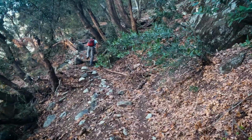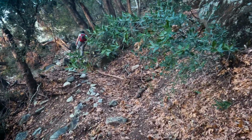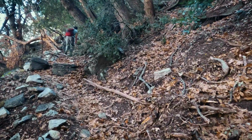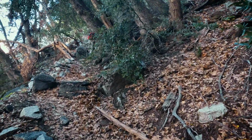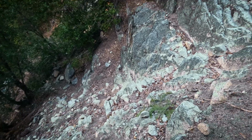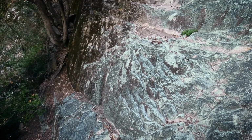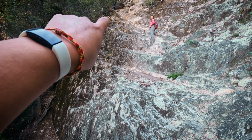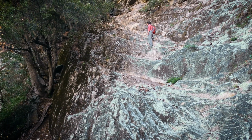About halfway up the climb, we finally met up with the old original trail. Much faded, but you can still clearly see some of the original steps. Although the trail is much easier to follow now, it's still not a walk in the park. There are several places with exposed cliffs and the occasional scrambling is required.